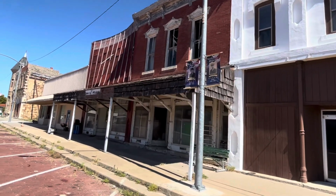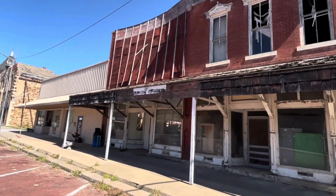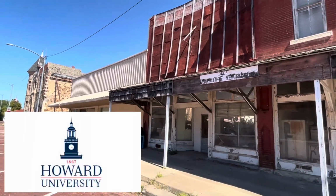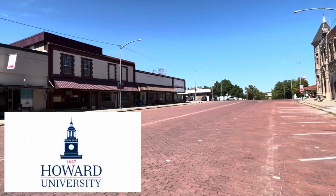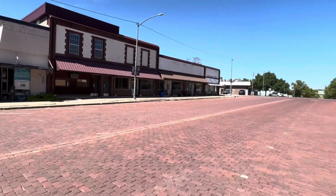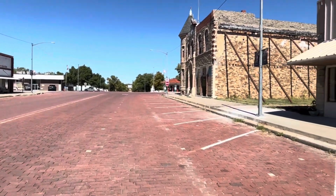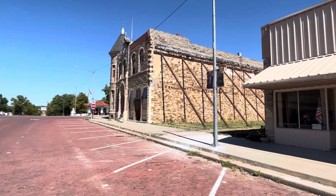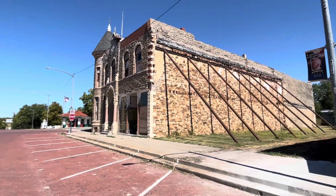And kind of interesting, he started Howard University, a historically black college on the East Coast. What's even more interesting is that Howard, Kansas was a sundown town at one time, and if you're not sure what that is, you can look that term up, but all that is an interesting historical perspective on Howard, Kansas.